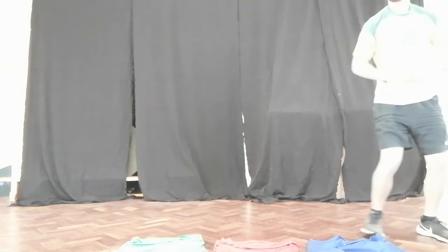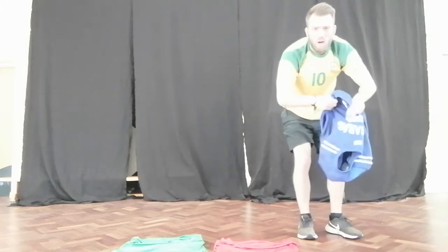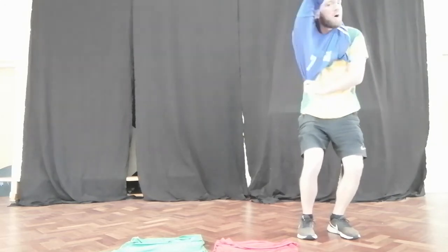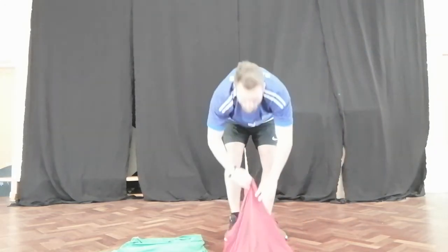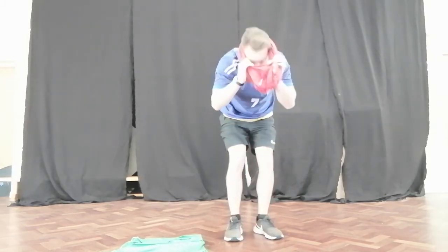Can we go a bit faster? Put that top on. I've got my first one on. Anybody else got their first ones on? Oh yeah, some of you have almost got them on, some of you have got them on. That's it, I've got my second top on, that's it, good. Keep going. Perfect, keep going.